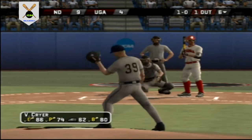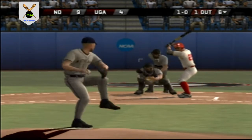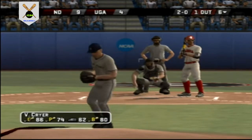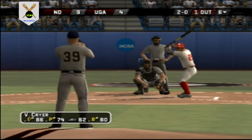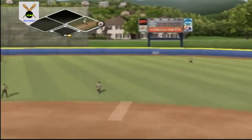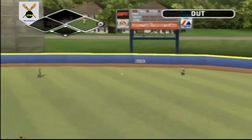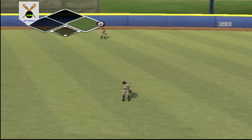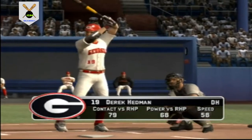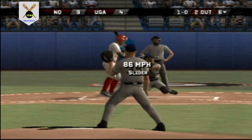Breaking ball hangs inside. Two balls, no strikes. There's a fly ball. The right fielder should be able to run this one down. And the right fielder is there. Number 19 is up next. Two out, nobody on. A little bit low.